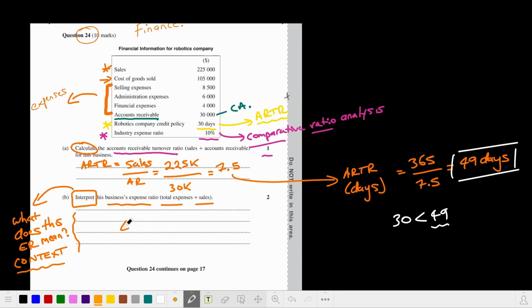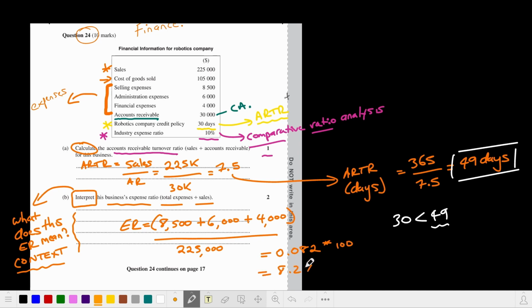So then I would say, okay, the expense ratio would equal the total expenses, which here is going to be 8,500 plus admin expenses of 6,000 plus financial expenses of 4,000, divided by total sales, which is 225,000. And then this will equal 0.082. And then if I just times that by 100, I'm going to get 8.2%. Okay, so I've got the figure. Let's just put a little barrier around this so we don't get it confused.